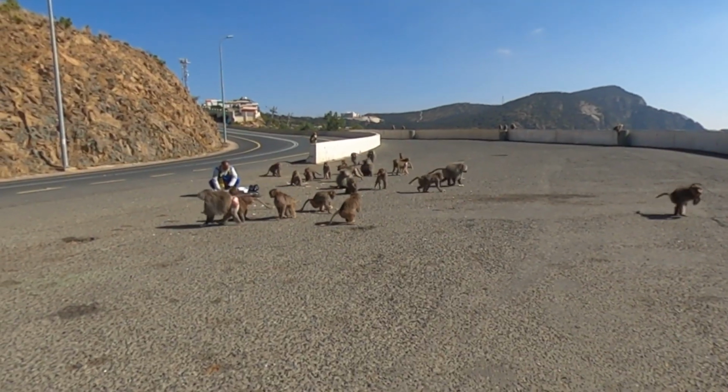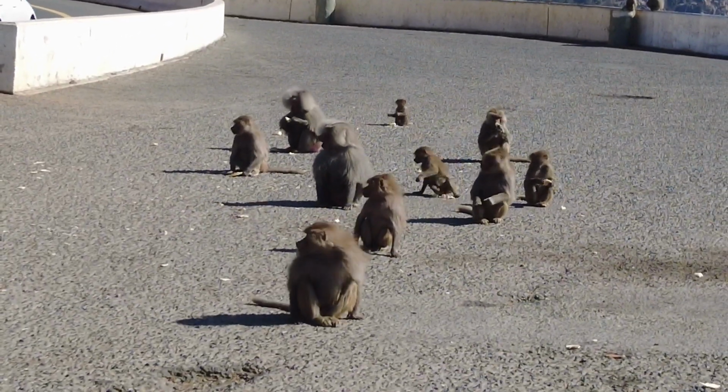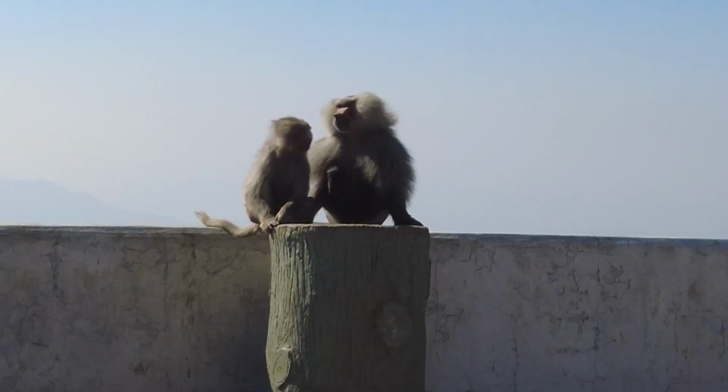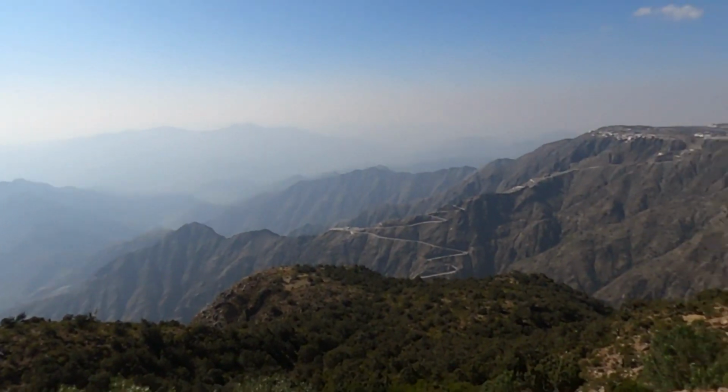Well, we've stopped on the side of the road and there's a whole lot of baboons out here. Whoa, real loud ones. There's also a great view behind me all around, showing all the mountains.